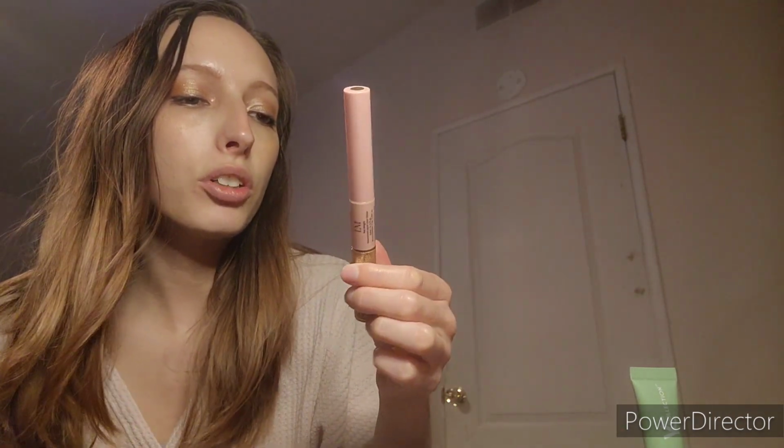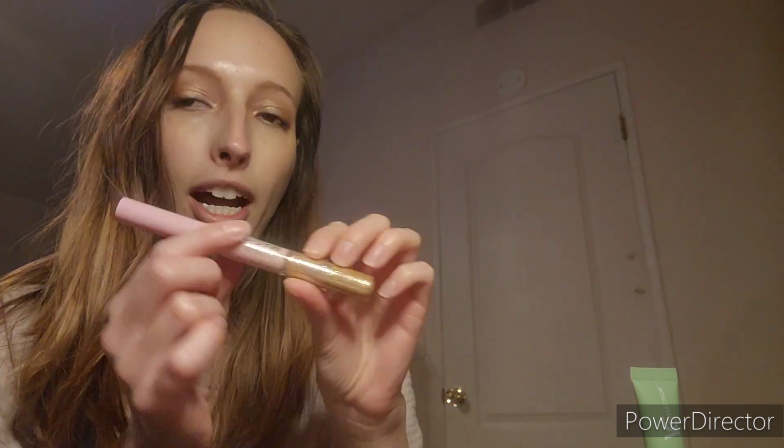And then from the Luna Magic, it's the Mesmerized Liquid Eyeliner and Glitter. I don't like the eyeliner side. It's way too stiff for my taste, but it does work as a great base for the liquid eyeshadow. This one is a favorite.